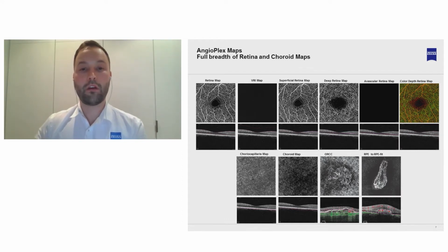Deeper in the retina, we do have the choriocapillaris map and the choroid map, and in the later software versions, we released new segmentation areas referred to as ORC, or outer retina choriocapillaris, and RPE to RPE Fit, which can be used for a variety of choroidal neovascularizations, as we can see, and I'm sure Dr. Chong will detail in coming slides.